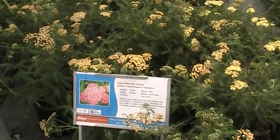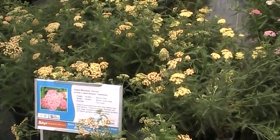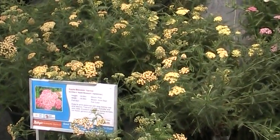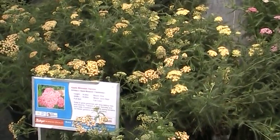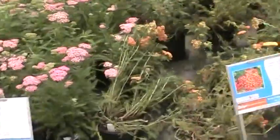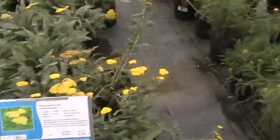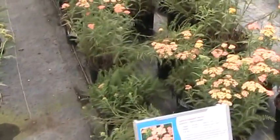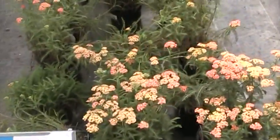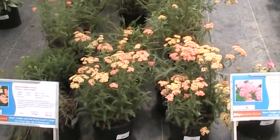How about yarrow with this fern-like foliage just now starting to come into flower? This particular perennial loves the sun, very tough, very durable, so many different colors: apple blossom, pink grapefruit, paprika, I love that color, moonshine yarrow with a bright yellow, apricot delight, the saucy seduction, so many great selections available. Again, very hardy. This is yarrow, and when they're finished flowering, shear those off, deadhead them, and they'll continue to flower for you all summer long.